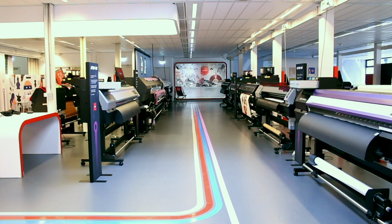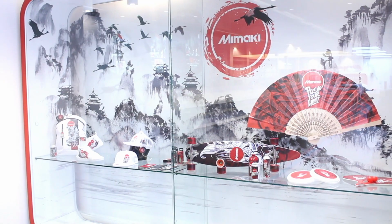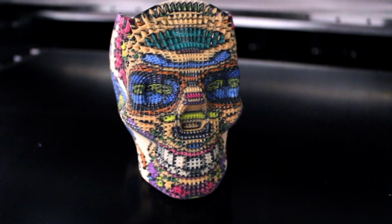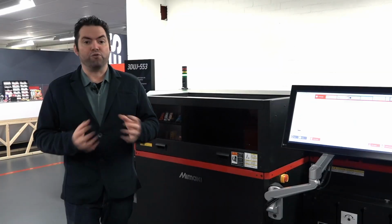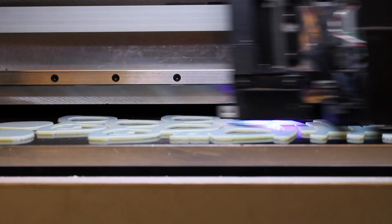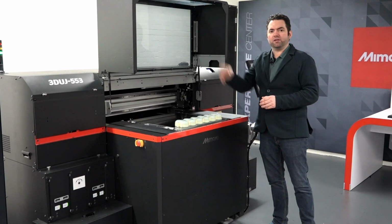With a long history and expertise in 2D inkjet printing, it was a logical step for Mimaki to develop a 3D printing solution. And so we launched our first 3D printer in 2017, the Mimaki UJ553. It's the world's first and only 3D printer that's capable of printing over 10 million colors. With this industrial build, the 3D UJ553 delivers a very high uptime and is capable of doing print jobs for many days non-stop.